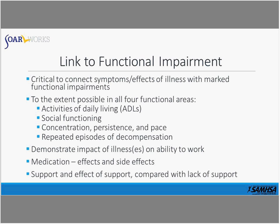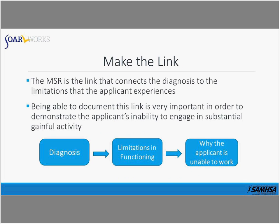Medication, the effects of that, the side effects. Maybe the medicine makes them so sleepy that they're only able to work for more than an hour at a time. That's great information to know. Do they need a lot of support? So maybe they're able to do well in housing, say a permanent supportive housing placement, but it's because they have a case manager who comes over every day and helps them with tasks. They have someone who takes them to the store. That's really important for Social Security to know, to see how many accommodations are being made for the patient.